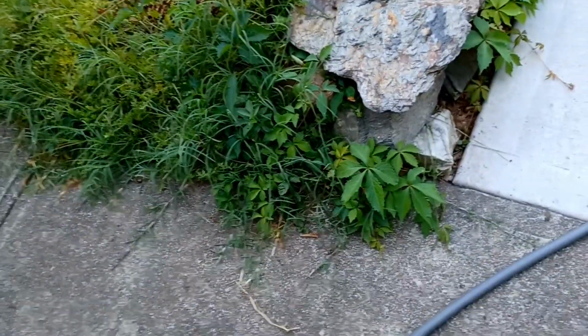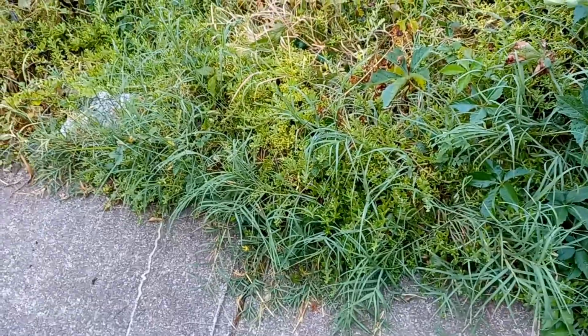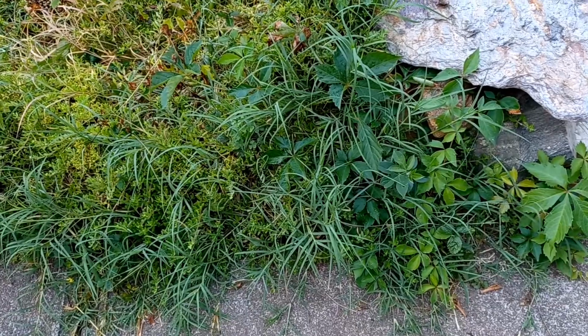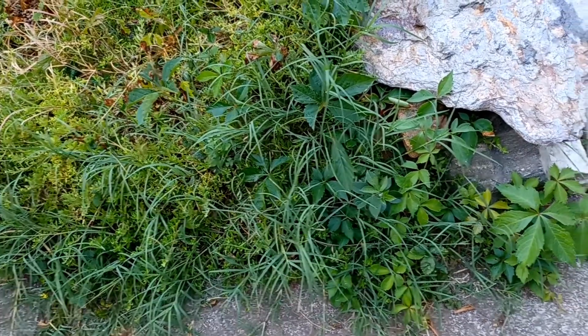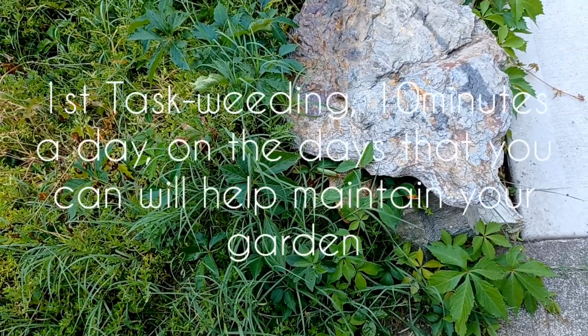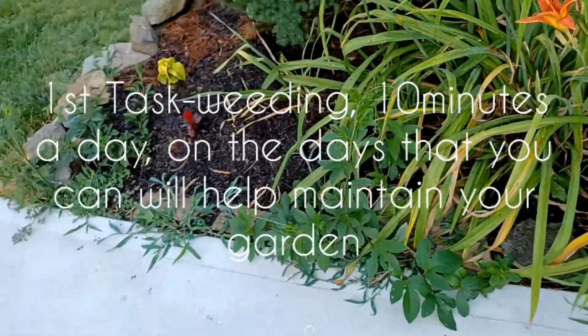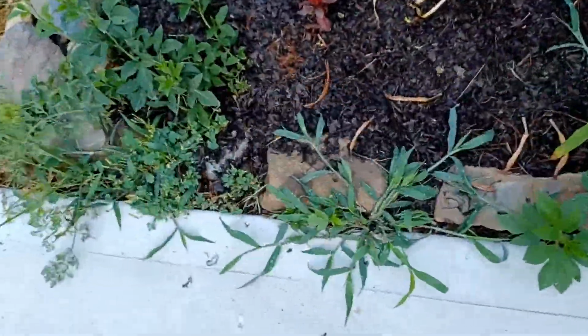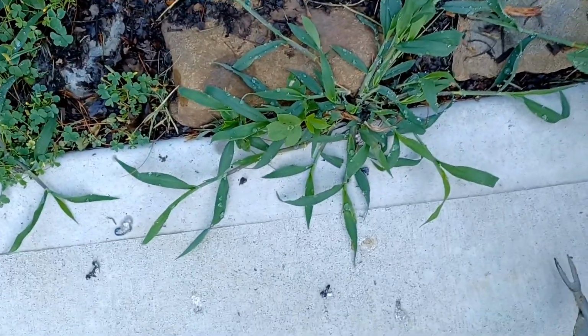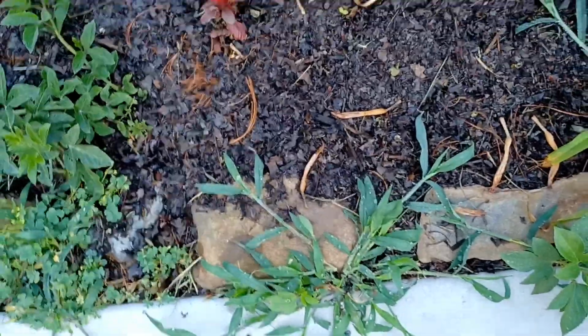Well, one of the first tasks that I do, the very first task on my list, is weeding. Now this area right here, that's a lot of weeds. I know that I can't get that done in 10 minutes, so I'm not going to tackle that. That's a whole day's weeding. So I'm going to move around and just find simple little weeds that I can pull out in 10 minutes time. Like here in this front bed, here's some general weeds around the edge that I can tackle and probably get within 10 minutes time.